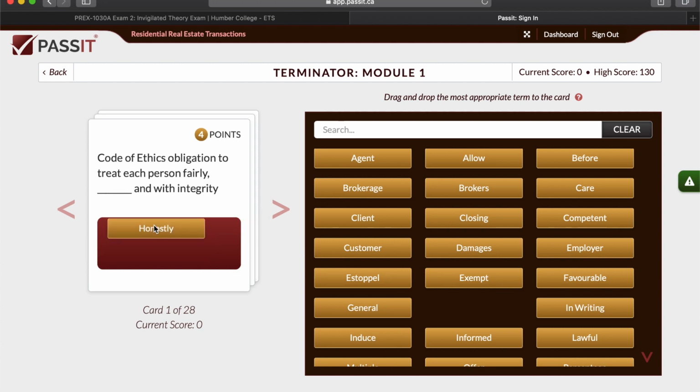So because I put that one, the first one, wrong, you can see here the points went down to 4. Sorry, let me explain this properly. Each of these things here is called a card. For each card, you can get up to 5 points. And down here, it tells you how many cards there are. So I'm on card number 1 of 28. 28 times 5 is 140. So out of a possible 140 points, that's what you can get on this game.